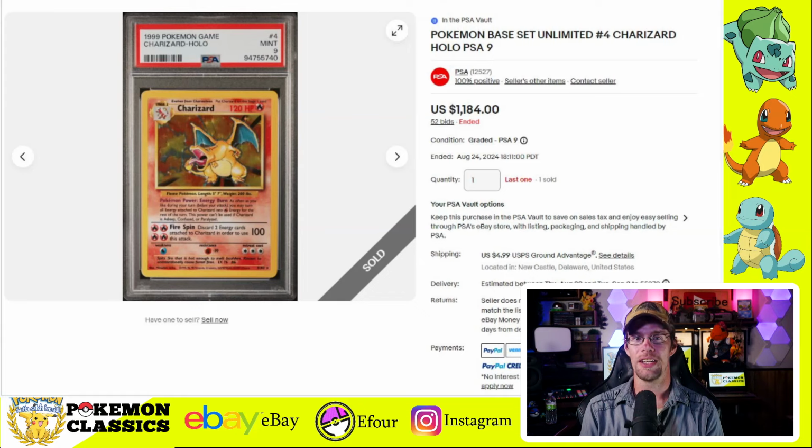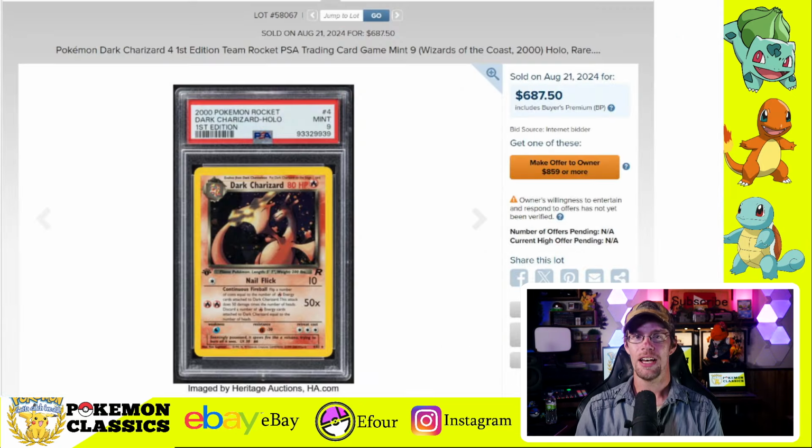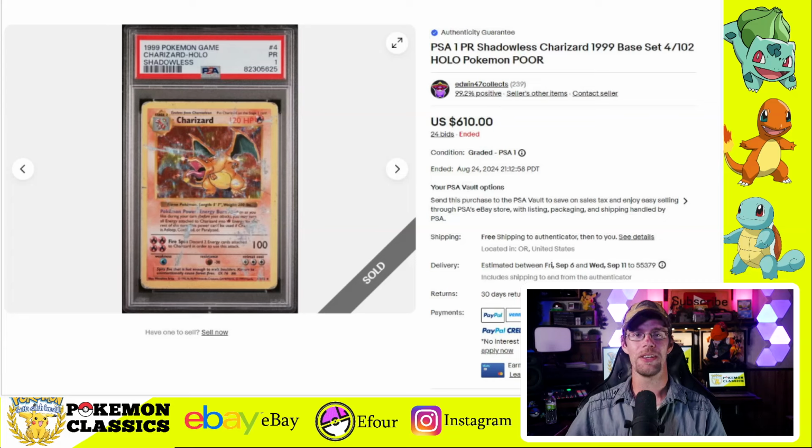We also had a PSA 9 Unlimited Charizard sell for $1,184. A Dark Charizard First Edition from the Team Rocket set selling for $687.50. Can't forget about the 50 cents there. And then finally, this one I found amusing, but we have a Shadowless Charizard from base set in a PSA 1 condition. That's poor condition. You can see that this card looks like it's been through hell and back. And this one sold for $610, which I think is a pretty good price considering how damaged it is.